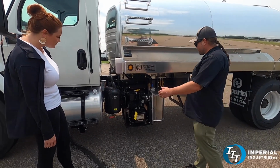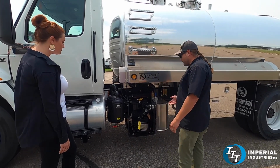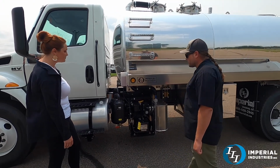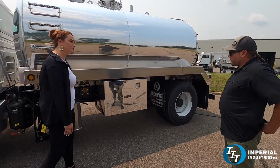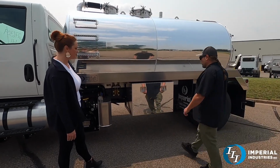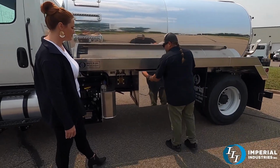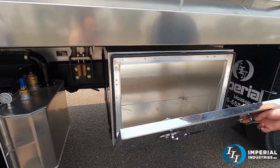It's all bolt and go. Everything's on one side of the truck, easy to drain everything and maintain everything all at once. Standard, we got a 36-inch wide, 24 by 24 ProTech toolbox, aluminum box, aluminum doors. Pretty standard package on our stock units.